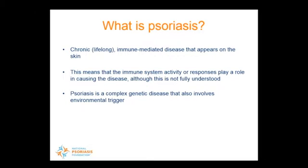It is currently not yet fully understood what exactly causes psoriasis, but we do know that the immune system being overactive plays a role in the inflammation and the development of the symptoms of psoriasis. Another factor that comes into play is genetics in combination with environmental triggers. And what I mean about environmental triggers is that only because someone has the genes for psoriasis does not mean that they will develop psoriasis.